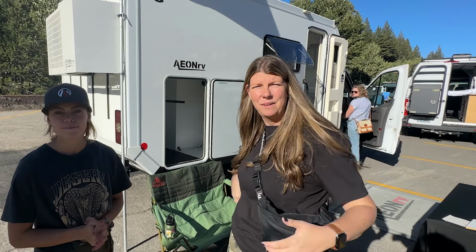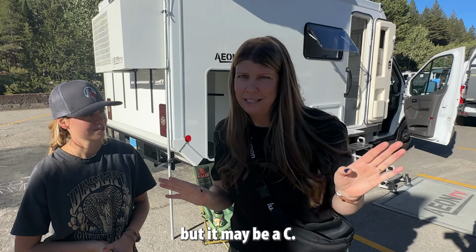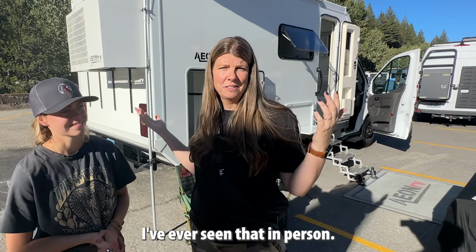It's just such a unique vehicle. You guys know we classify B pluses by no bunk over the cab and no slide outs. So I'm going to say this is a B plus, but it may be a C. Don't fact check us, but let us know, because some of you actually know a lot about this. This is the first time we've ever seen it in person.